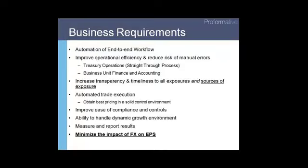So being able to have visibility across the entire enterprise as to really what's driving the exposures, and having that at your fingertip in some sort of a dashboarding format, is becoming a fundamental requirement in numerous organizations. Trade execution, the ability to automate the trade execution and then take advantage of pricing leverage in the market, is also becoming more and more of a focal point. But as you lay all of this stuff in place, you can't lose sight of the fact that there's a constant push for increased compliance and control.